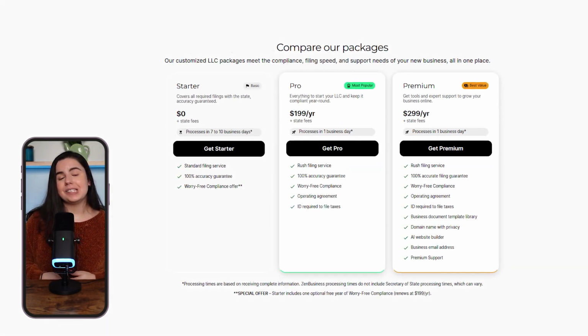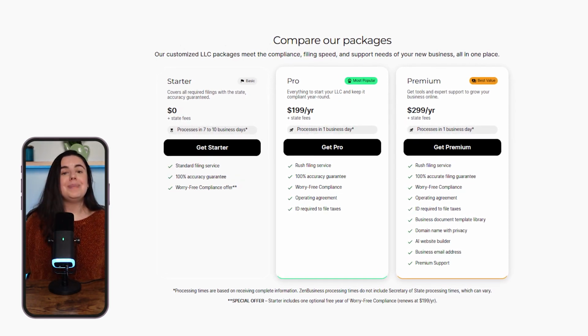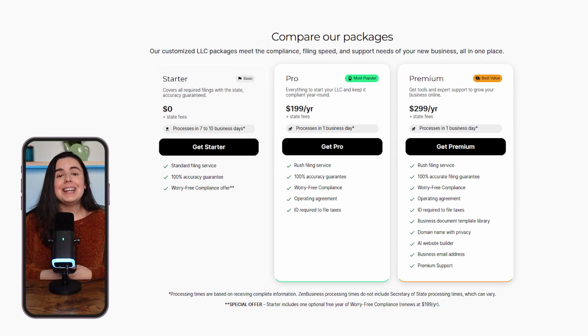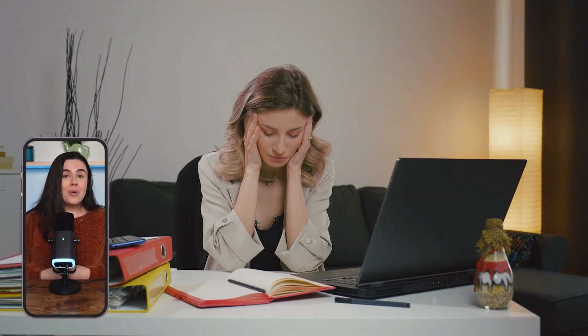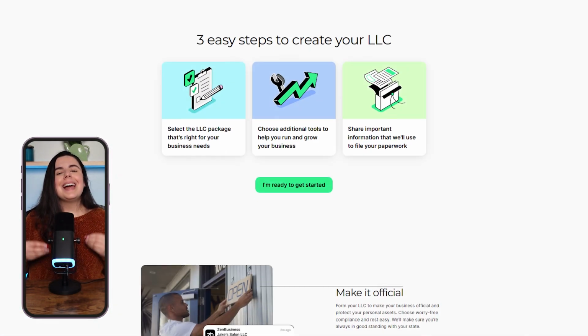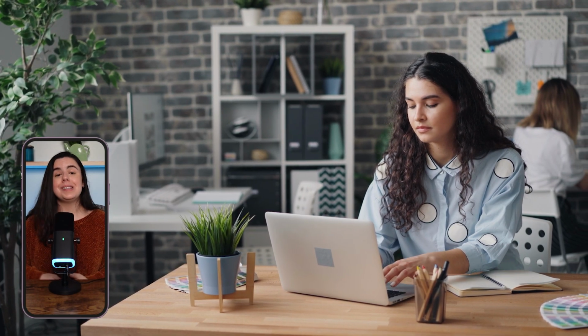In terms of plans, there's 3 they offer, ranging from semi-DIY to ZenBusiness doing it all, along with getting your EIN and operating agreement. Once your application is processed, the application will be submitted to the state for you. So at the end of the day, the process doesn't have to be overwhelming. By letting ZenBusiness handle all the hard work for you, you can have peace of mind that everything is being done correctly. And you have more time to focus on your business.